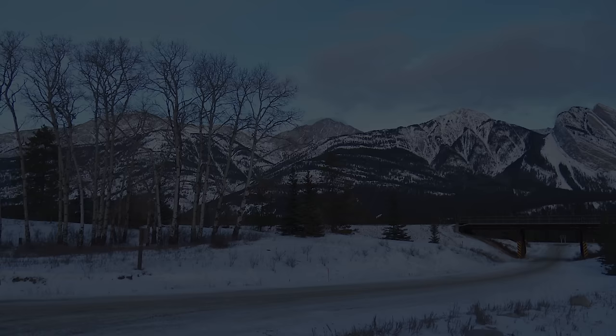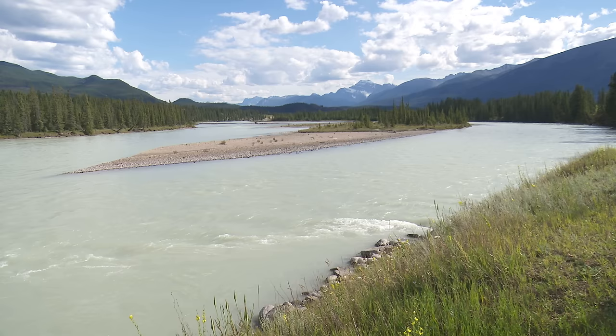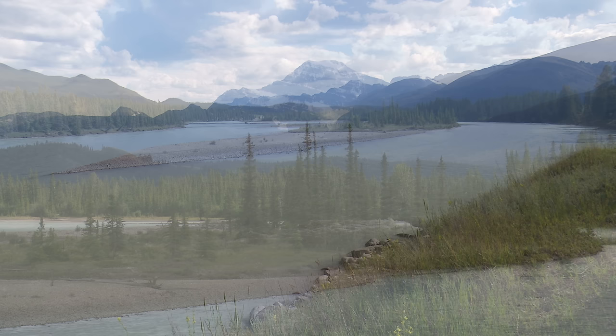We continue our westward journey toward the community of Jasper, following the milky waters of the Athabasca River, which begins as a glacier in the park. A familiar landmark is Mount Edith Cavell, whose 11,033-foot peak is the most prominent in Alberta.